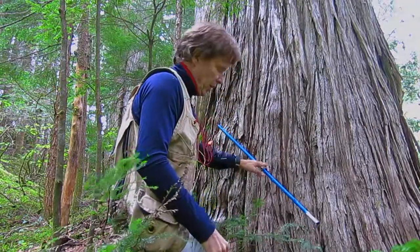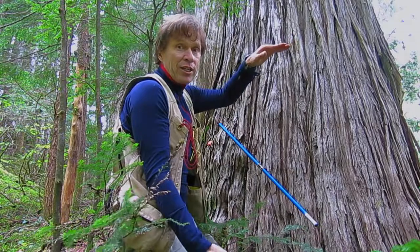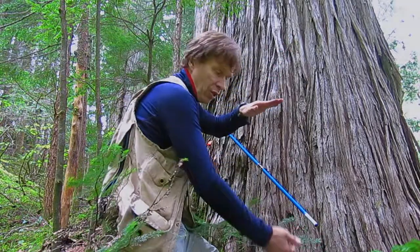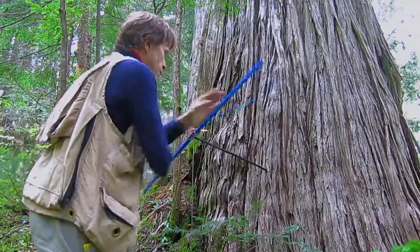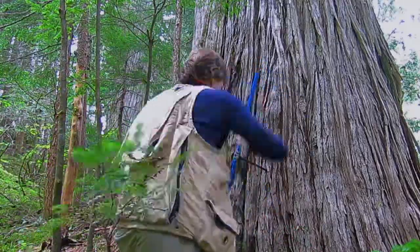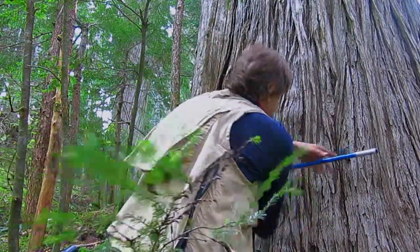You want to be as close to the bottom of the tree as possible, because it might have taken 5 years, it might have literally taken 200 years to get to this height. And the only way to know for sure is to get as low down as possible. Once it starts to bite, then I can just turn. The extractor spoon goes in, we'll do a full turn.